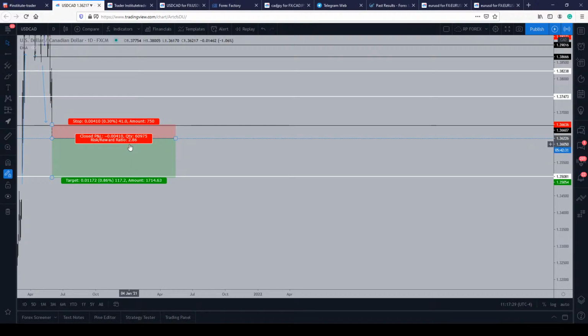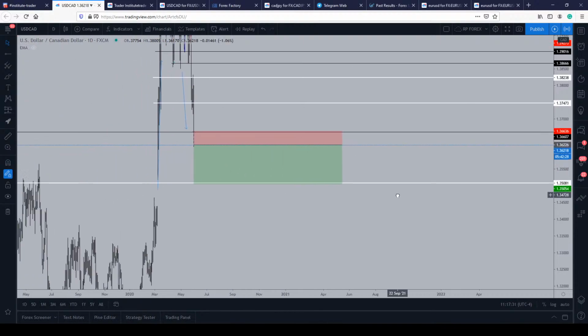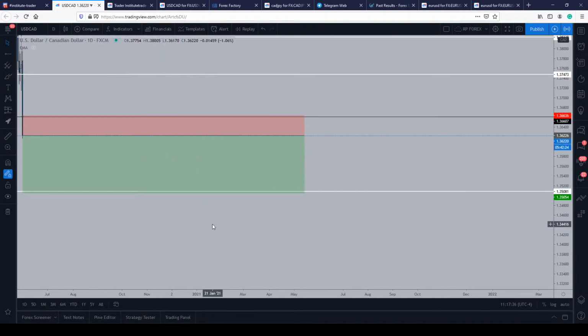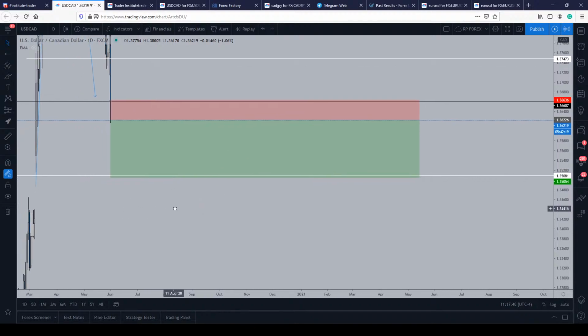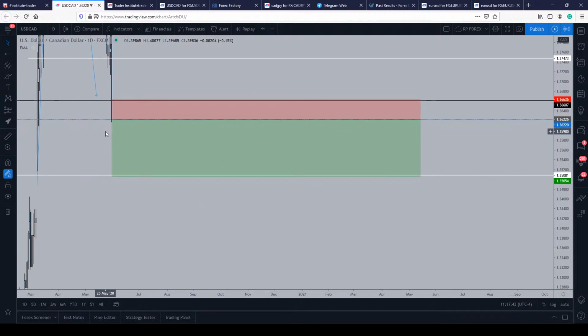2.86 is your R2R for this trade, and it's probably going to be done by the end of the week, unless obviously Trump says something crazy or the protests end in the States, but I don't see that happening. So this is what we're looking for. I'll be looking for entries.